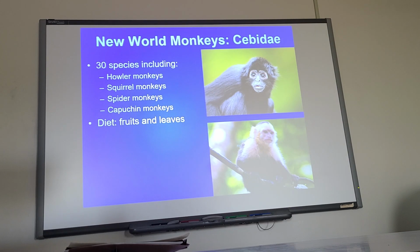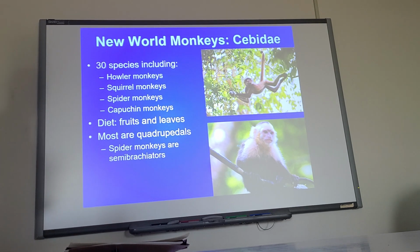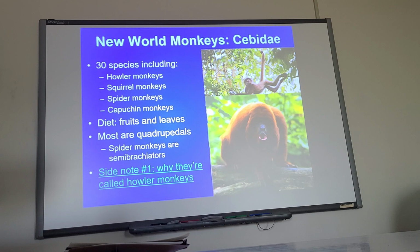Fruits and leaves, again the usual diets. Of course, they'll eat insects as well. Most are quadrupeds, again, with the exception being the spider monkey, of course. They're the semi-brachiators.